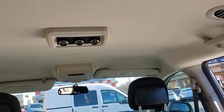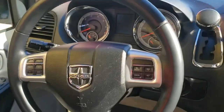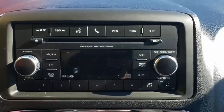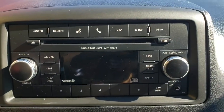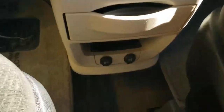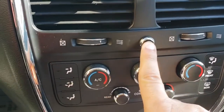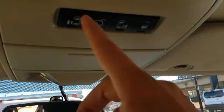Has your rear air controls. The headliner looks great. Dash looks great. No cracks or holes in the dash. Steering wheel controls so you can keep your eyes on the road. You can hook the Bluetooth up here, sync your phone, auxiliary cord, dual climate control, rear air controls, plenty of plug-ins for your electronics. Got your cup holders up here, and you can also operate the conversion. Center button right there, and you can also do all the power doors up here as well.